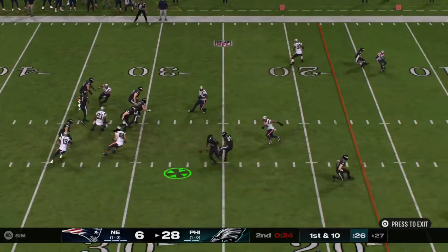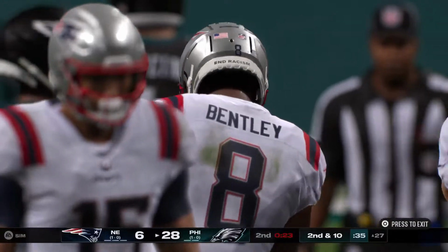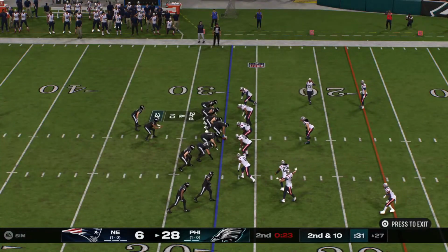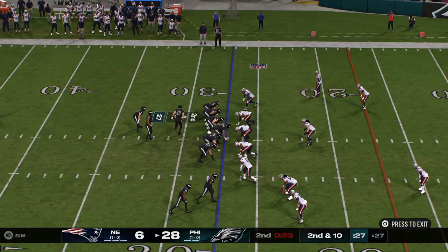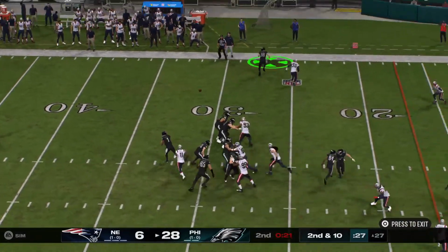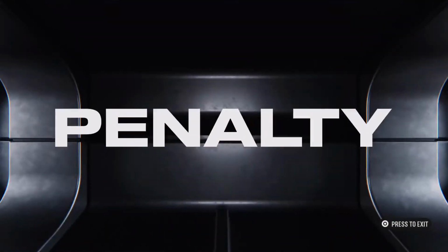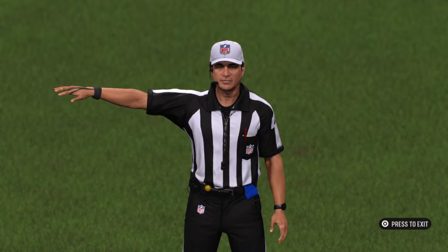Hurts again. His throw on first down is going to be incomplete. A rare miss for a quarterback that we've seen really come out on fire throughout this entire contest. I mean, his completion percentage, Mike, is well above league average, and frankly, it's really the biggest reason why they find themselves out in front. That's caught left side by Goddard. Holding, offense.